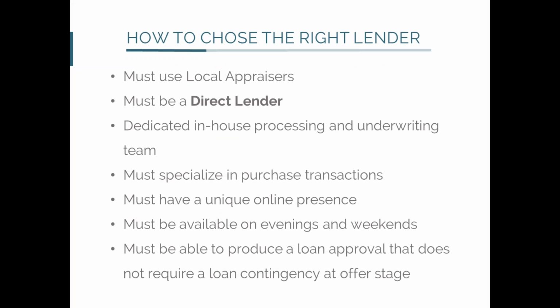How to choose the right lender is extremely important, right? You want to make sure that they have, of course, a strong presence on Yelp, Zillow, but you want to make sure that they're a direct lender. What I mean by that is they do everything in-house as far as the processing, the underwriting, they originate their loans in that building. This is very important too, because you don't want to be dealing with 5 other people, and you don't want 5 other hands touching and packaging your loan when making one of the biggest purchases of your life.